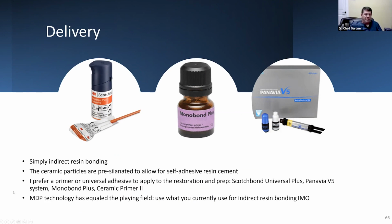In my opinion, the MDP technology has kind of leveled the playing field with a lot of these resins and bonds and things. I don't know the strengths. I don't have any numbers for you, but I do know that I've put almost 1,000 of these things in with these materials right here and others. And I haven't lost one yet, except for to a Budweiser bottle. That was it, and I don't really count that one, and about 3 or 4 good punches to the face, too.